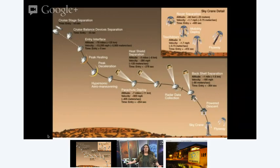We've used airbags in the past, and we've kind of gotten used to the first airbag landing, the Mars Pathfinder mission. We thought it was crazy to have a rover basically land, inflate airbags, and bounce around on the surface until it came to a stop. It sounded totally crazy, but it worked. And we used it three times. It worked three times beautifully. So we kind of got used to it.